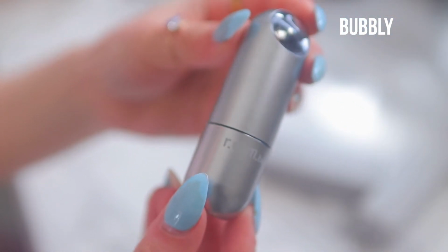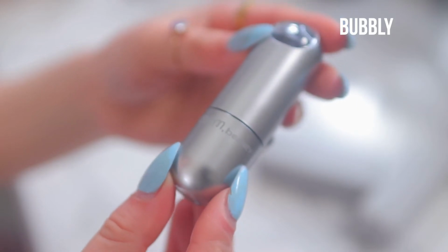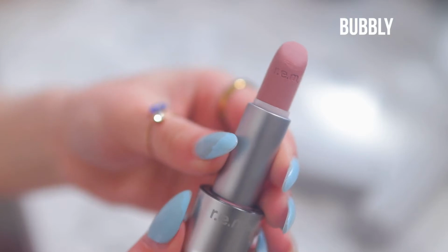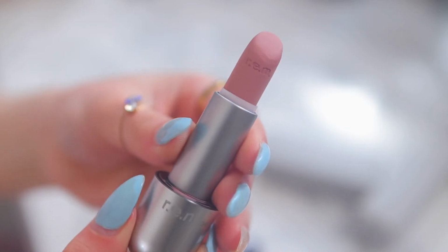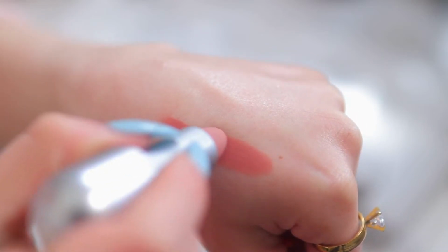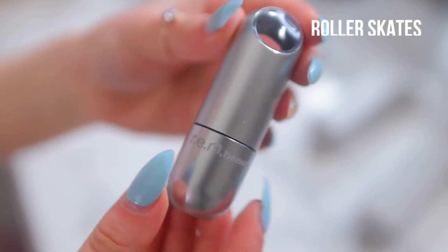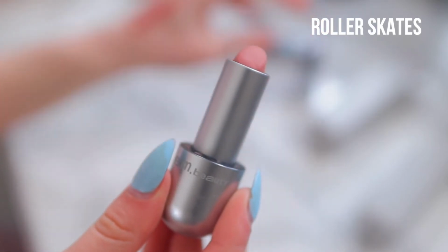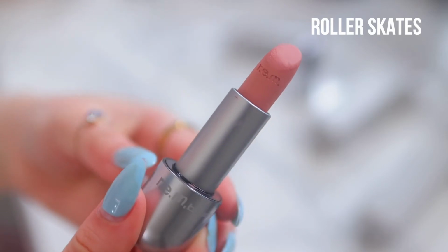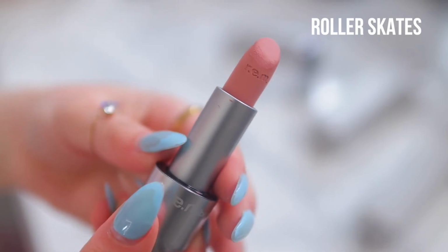These are very whipped and creamy, and they just feel, I don't know, the texture is very nice on the lips. It's a comfortable matte as well, so you can eat and drink with it. It's still going to stay put. It does come off, but it's really nice to touch up with because it's not a drying matte. The other shade I have as well is Roller Skates, and this is more of a peachy shade. But I do want to place another order and get a few other shades, so I wanted to show you these two, but don't skip on these because they are amazing.